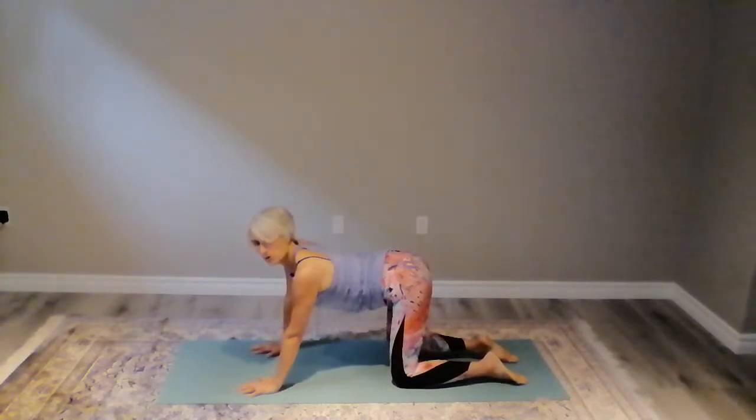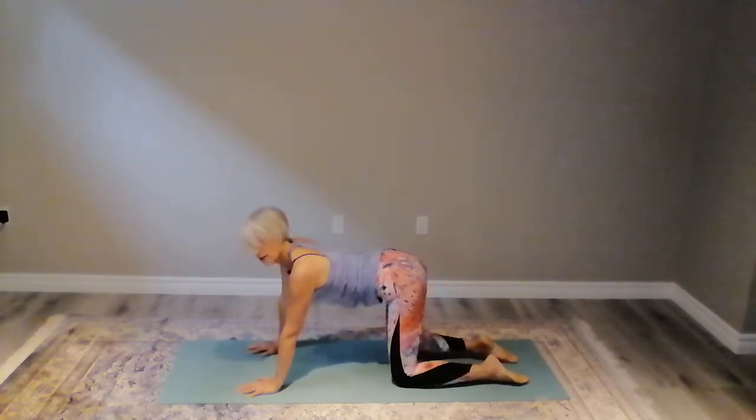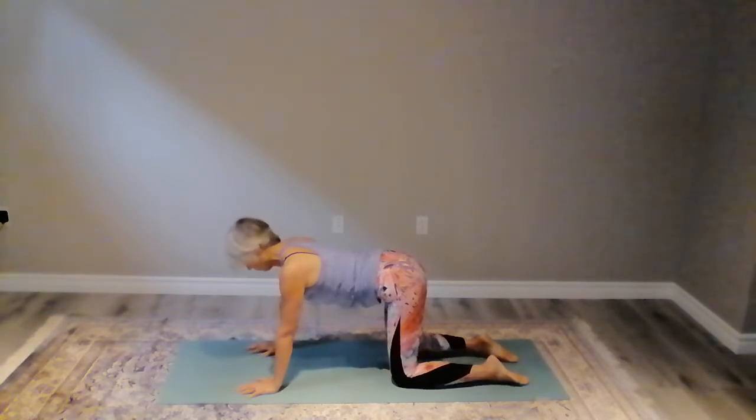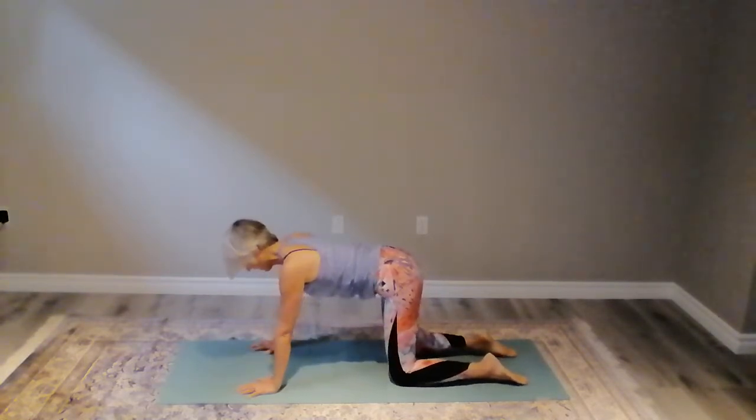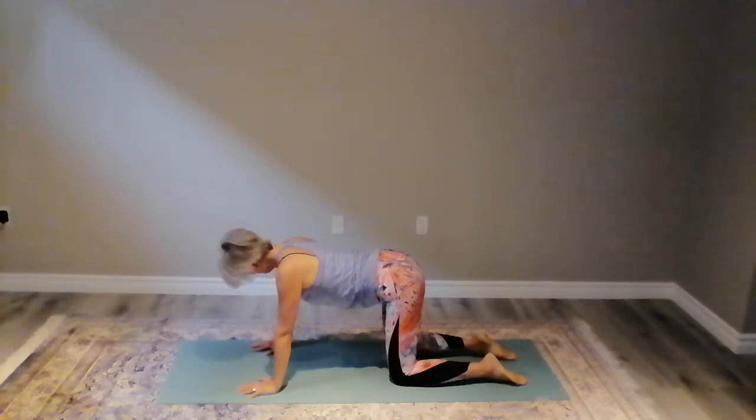Okay, we're going to go and do those VOR exercises again. So you might want to put a little pen there or a coin or just a sock, something that you can look at. I'm looking at a hair on my mat. Keeping my eyes focused, I'm going to turn my head left and right. Okay, so doing this VOR movement again in a different position. Eyes focused as the head turns.